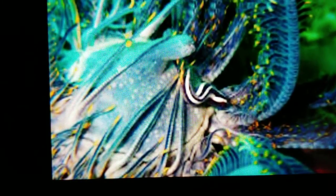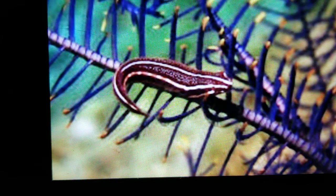Crinoids are far more common as fossils than they are as living creatures. Fossil records indicate that many more kinds of crinoids lived before the flood. However, those crinoids that do survive today represent some of the most beautiful creatures of the sea.